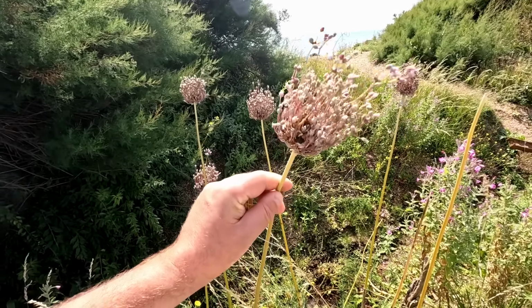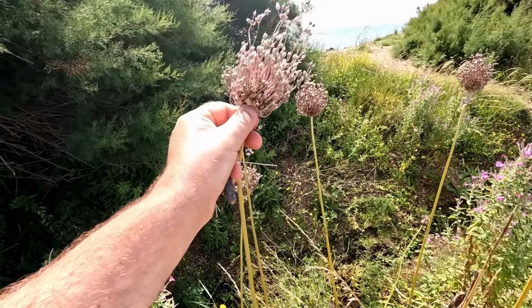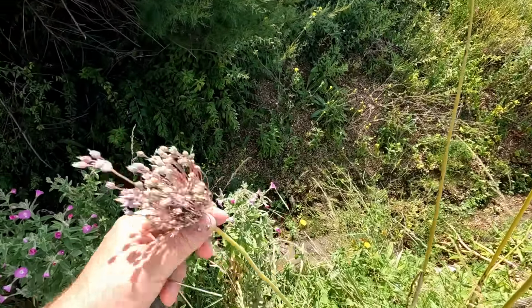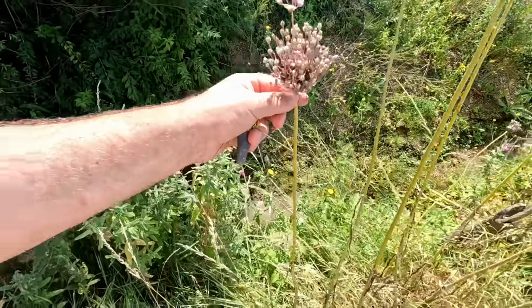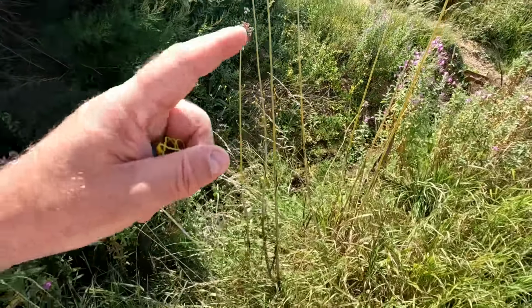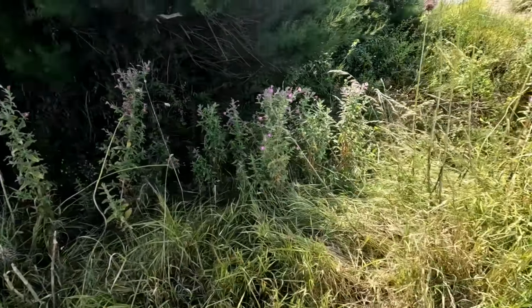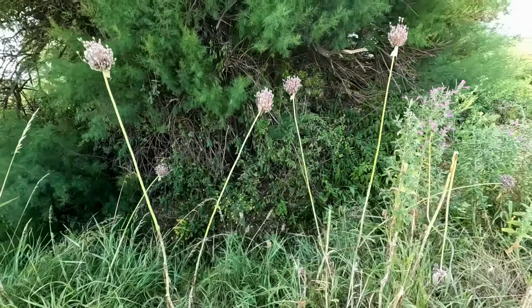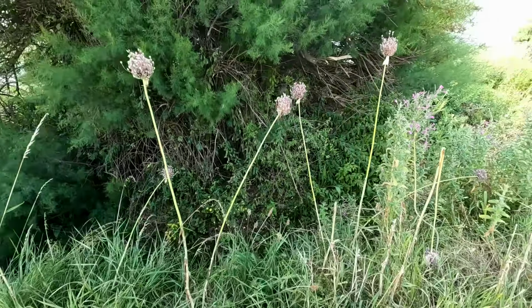It's got pink flowers, it has got aerial bulbils, or sky onions as I like to call them. It does look quite forageable, but I don't think this can be crow garlic. It's huge. I suppose it could be, because there's always a possibility of finding atypical specimens, but I tend to think this is something else.